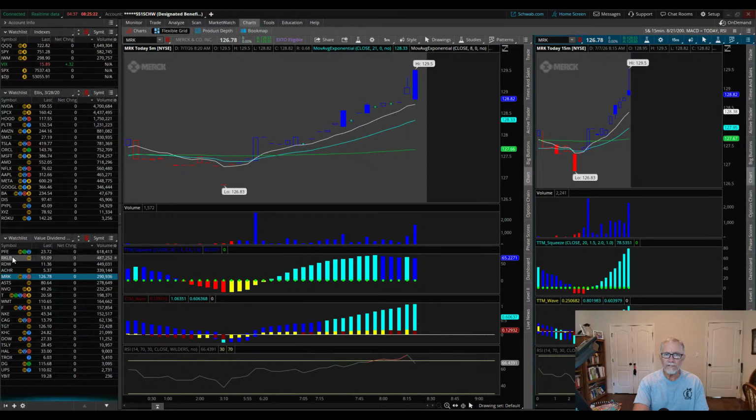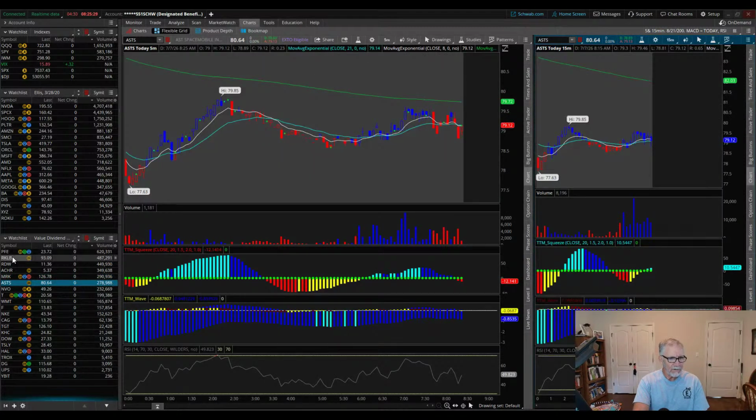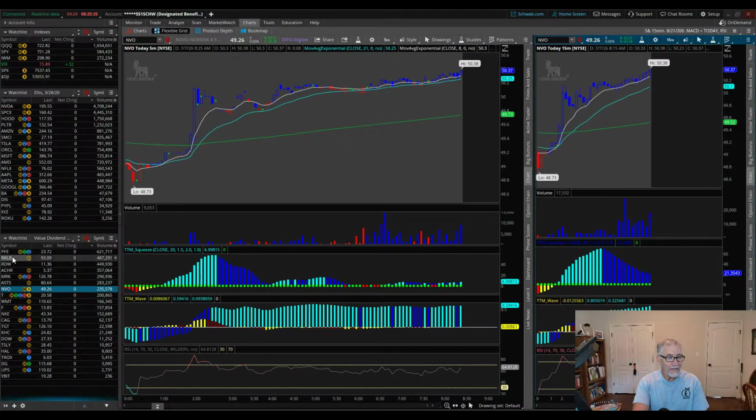Looking through here, Merck is catching a bid. It's up $2 a share, pharmaceutical company. So obviously got a little good news there. ASTS, another space stock. It's pretty much nil, NIL.